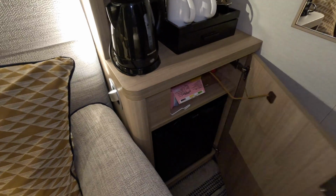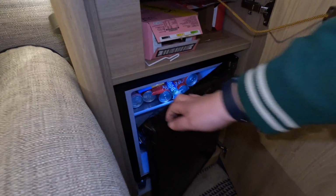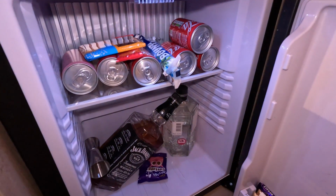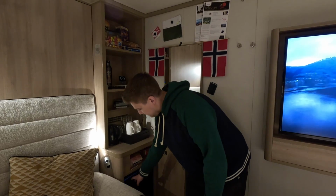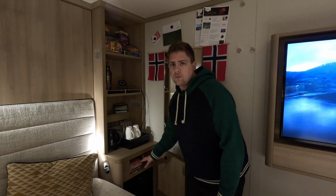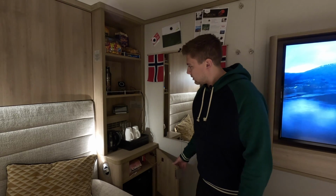Underneath here in this cupboard here we've got the sort of mini fridge, so you can put your drinks in there or chocolate if you need to keep it nice and cold. There's a little shelf above the fridge, but just bear in mind that can get quite warm, so don't put any chocolate or anything like that on that shelf.